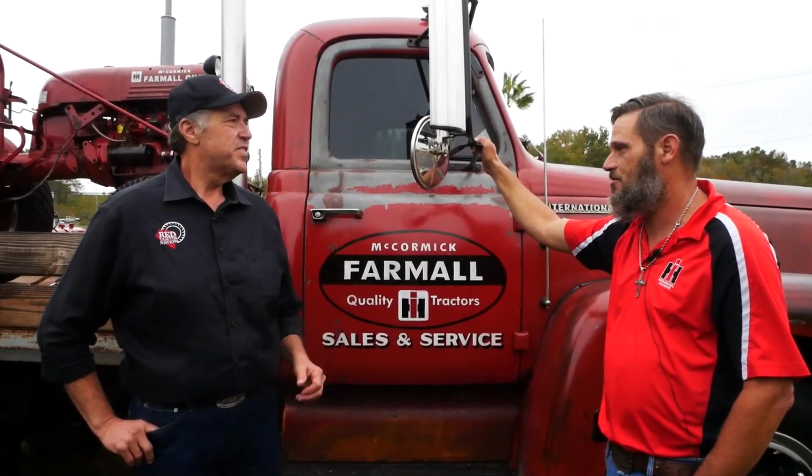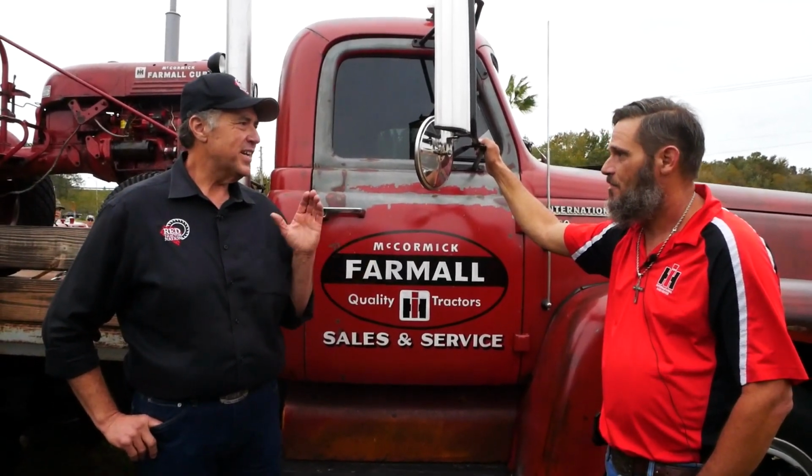I was able to contact a company out in California, Pertronix, I think is the name of the company. They don't make it anymore, but they made it for me. They made an electronic ignition system specifically for this truck, because they haven't made them in years. I know they still make tractor stuff, but nothing for this.